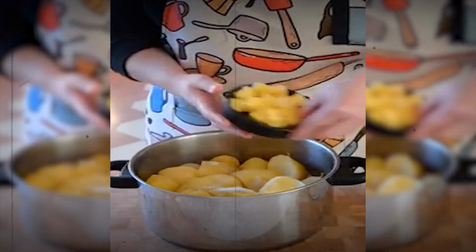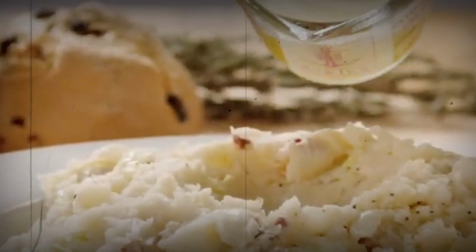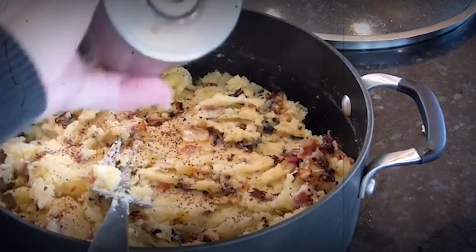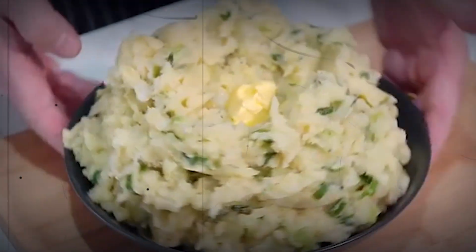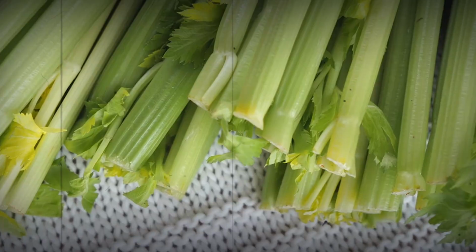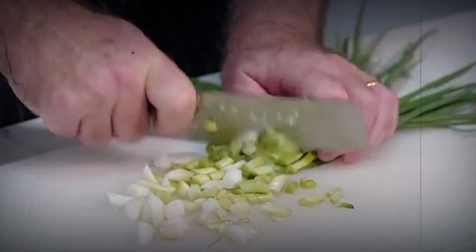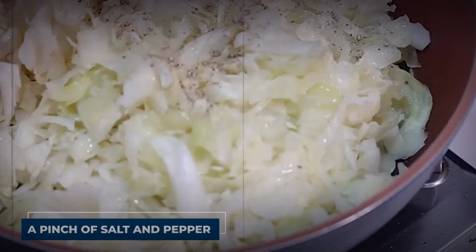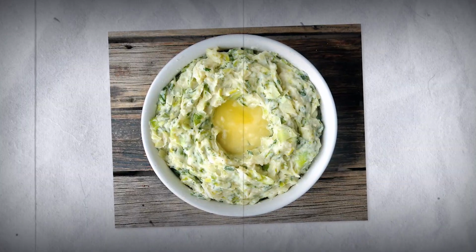The magic of colcannon lies in its simplicity. The potatoes are peeled, boiled until tender, and mashed with generous pats of butter and creamy milk, creating a soft, fluffy base. Into this goes finely chopped cabbage, slowly sautéed until just tender, bringing a mild sweetness and subtle crunch. Scallions or leeks often join the mix, adding a bright, oniony note that cuts through the richness. A pinch of salt and pepper is all it needs, but the flavors feel like a gentle, familiar hug.